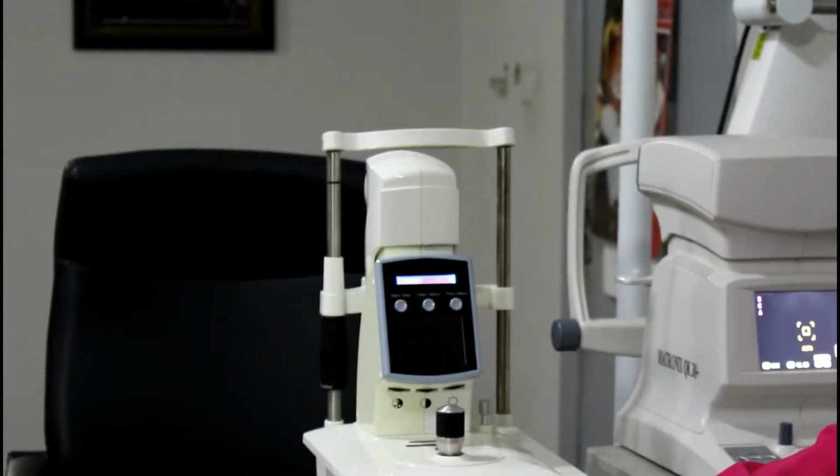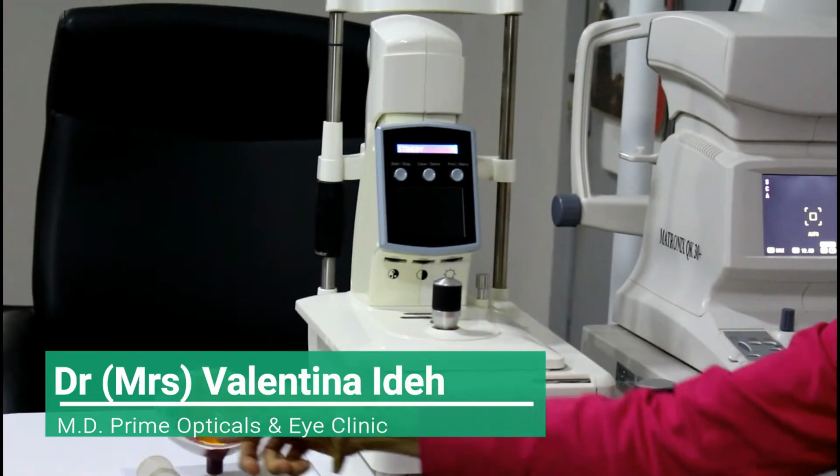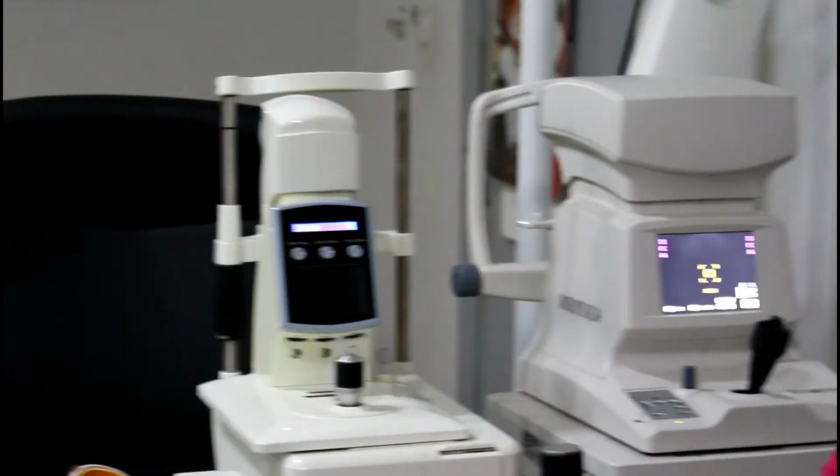So I would just like to explain what the eye is about. We have an eye here, we have a clear cornea, we have the iris, which is the brown sector, and behind we have the lens. Light passes through, hits the retina, and that is how we see. Anything that causes a clouding of this lens will obstruct vision, and basically that is what we call a cataract.